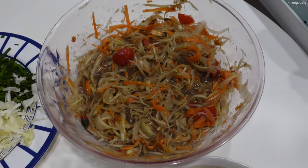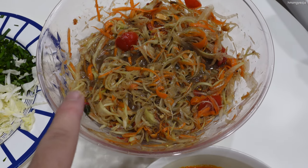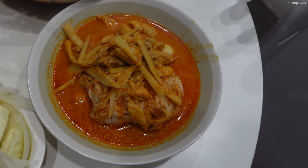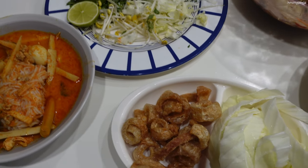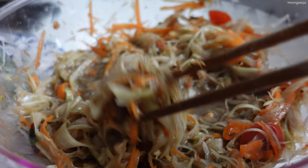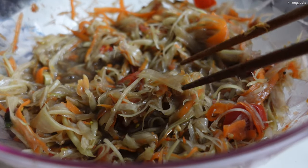I made some papaya salad for dinner and we're having some pork rinds and cabbage and then we're just eating our leftover soup from this morning. Jenny taking a walk.